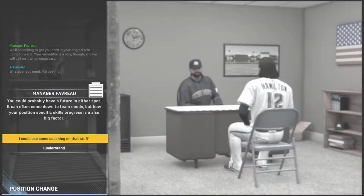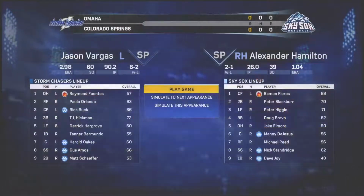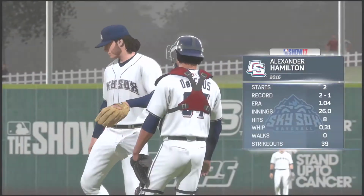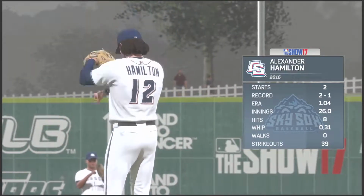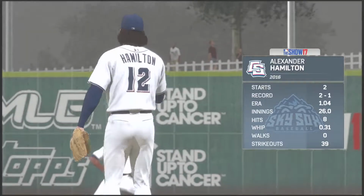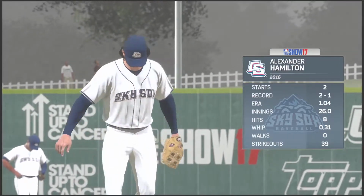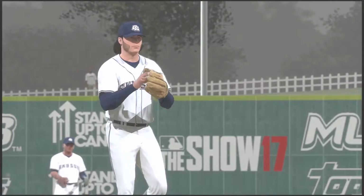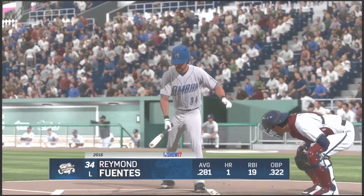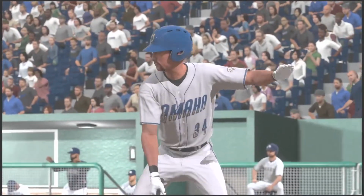It can often come down to team needs, but how your position specific skills progress is also a big factor. So we're going to definitely work on stamina. This way we can stay in the games a little bit longer for him. That's where we want to be. So we'll say I understand, and we'll go ahead and jump into the next game where he does come in here as a starting pitcher, and we'll see how he does with his first opportunity to start in quite some time now. It's been at least 6 or 7 games, I'd say, that he has been in the closing role or the relief role, and I'm sure he's excited to get back in here and see what he can do as a starter, as he's been out of this for a little while. So got to work out some of that rust. I'm sure he'll be a little bit rusty coming into this, so we'll see how he does here.